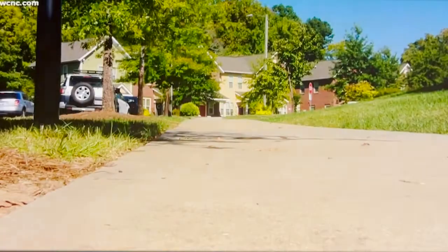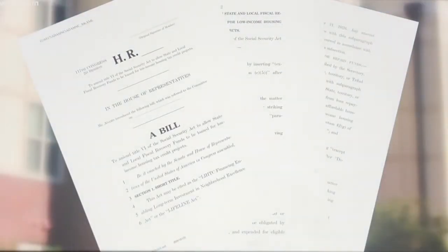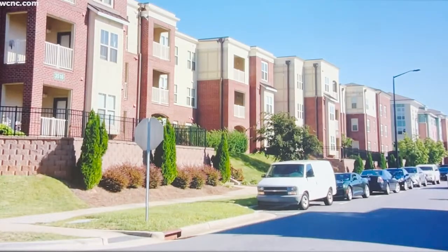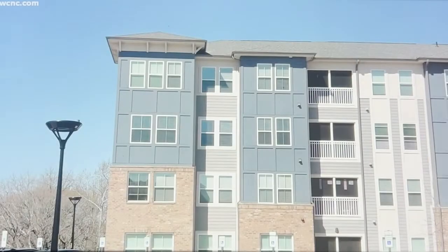That may change. Congresswoman Alma Adams introduced a bipartisan bill called the Lifeline Act that would make American Rescue Plan funds available to offset those costs. Our legislation removes the statutory barriers in place so that cities and counties and states can use their state and local fiscal recovery fund dollars to support affordable housing development. A move she says is necessary to address the housing crisis.